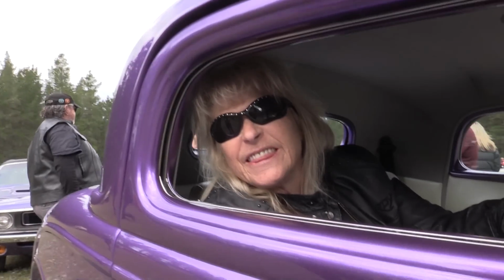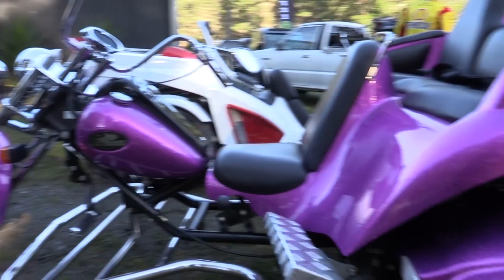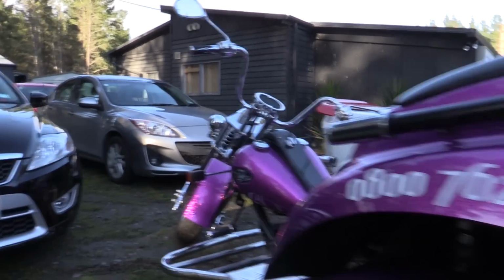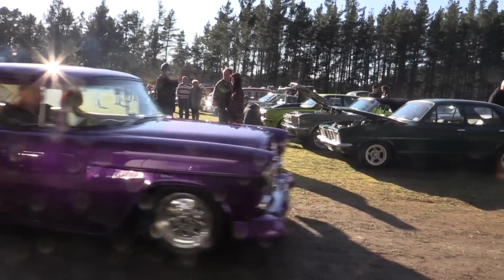What do you think about hot rodders from the North Island? Oh, we're far better down here. We like to party. So there's the challenge, North Island, and I do have to say the South Island knows how to party, and they do have some pretty sweet rides. Thank you so much for the hospitality.